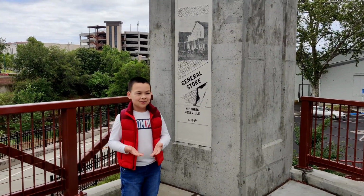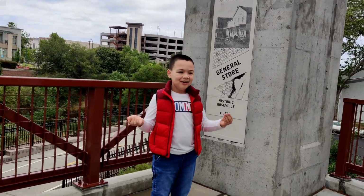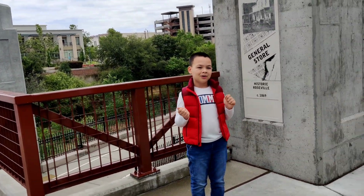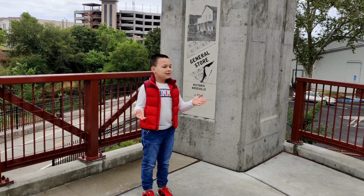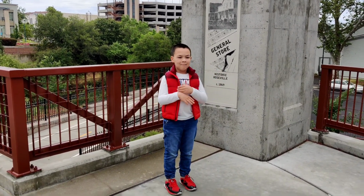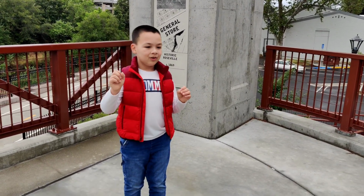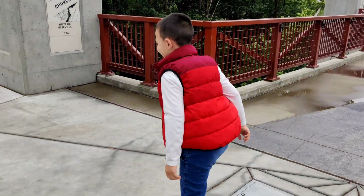So guys, also it's quarantine. Not many people are here. If you guys have not come to this park yet, today we're gonna give you guys a massive tour. There's a mini playground and there's a massive playground. So let's get down, but we're gonna go down from here. Let's go guys!